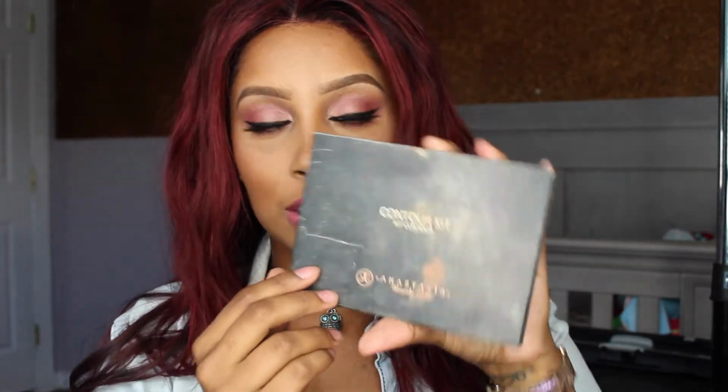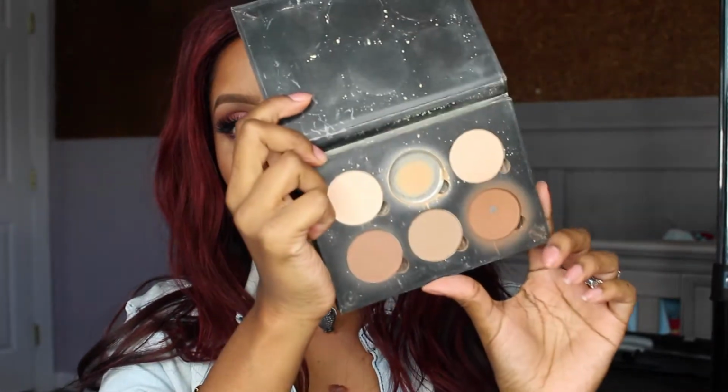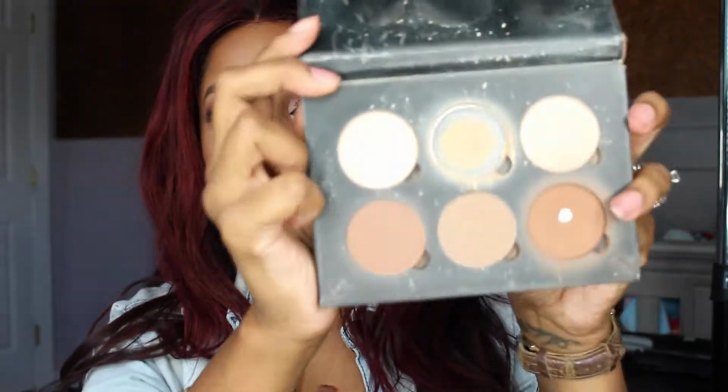I don't sit and, like, oh, let me put this precious baby here. I'm chucking things, throwing it in the drawer or whatever. Sometimes I have to pack certain things, so don't mind the packaging looking a little rough. But the Anastasia Beverly Hills contour kit, the original. I finished the center, the banana, but I have OCD when it comes to makeup.